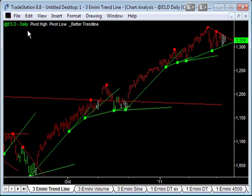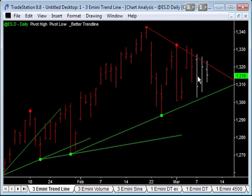Just to show you on the daily chart here, better trend lines. We're between these consolidation zones, and so we could break either way. On the downside, the levels are about 1310, 1305 to start moving to the downside. On the upside, really the levels are about 1320, 1325 to start moving to the upside.